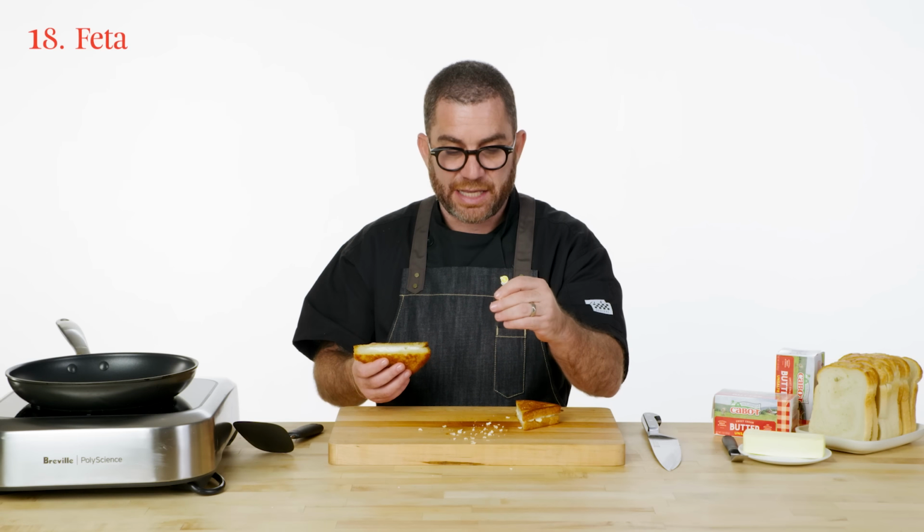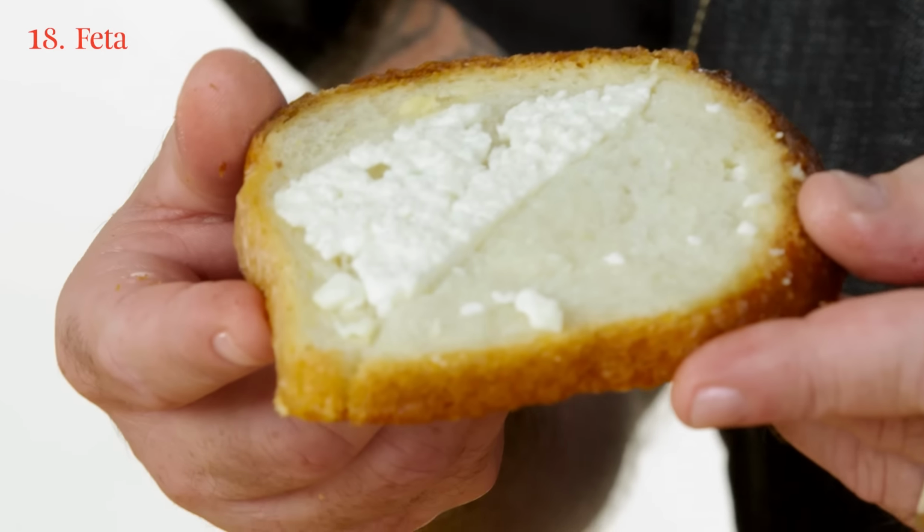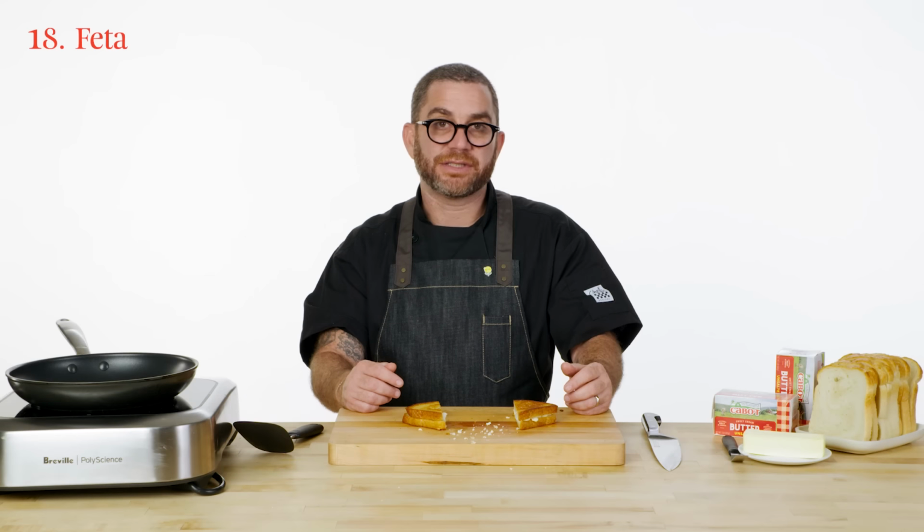Feta. When I eat a grilled cheese, I don't want the cheese to crumble. The high acid is keeping the proteins together and not liquefying. It's got a brightness to it, like limestone. Texture's grainy, sour. Feta does not belong in a grilled cheese. It belongs in a salad.